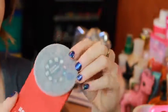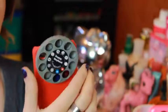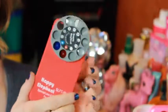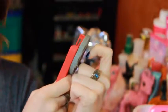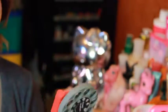And then Ella also sent me this one. It is one of the lens changers, and I've seen these on eBay, but it has little filters that you can change for your camera. So you can take pink pictures and macro pictures. I gotta tell you guys, the macro lens on this case is crazy. You can be this close to your fingernail and the picture will turn out so crisp and clear. It is so awesome. So there is that one.